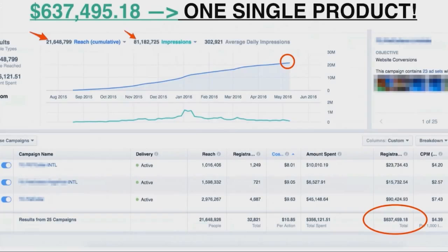Now, you do see 25 campaigns in the bottom left. I want to explain that so everybody understands. With this model, I market all over the world. Mexico, Sweden, Ireland, Scotland, United Kingdom, New Zealand, all over. I put every country in a different ad group or a different campaign because I want to measure where my money's coming from. Is UK converting? Is USA converting? So that's why I have multiple campaigns. But they're all promoting the same exact product.